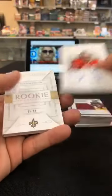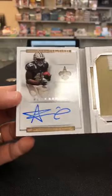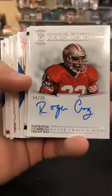Roger Craig, and then how about a Kamara booklet? That's a good card, too. Not bad, bro. Not bad, rookie. If anybody's got any of these, let me know, man. I'm building the set. Matthew D.